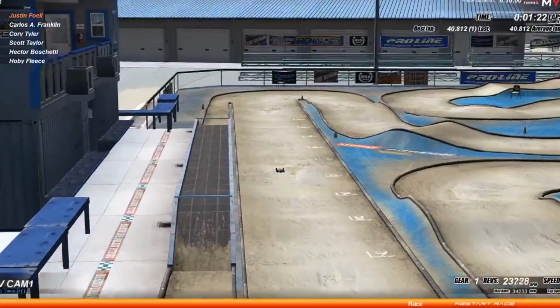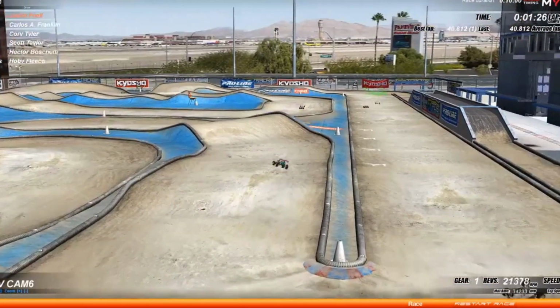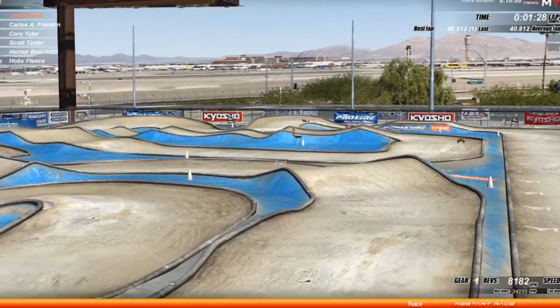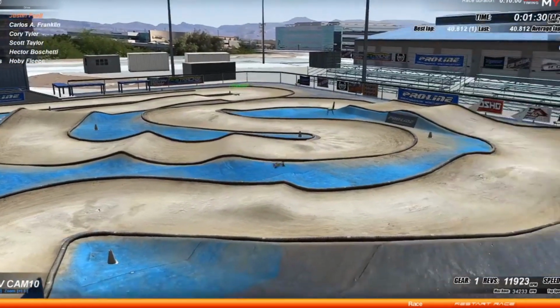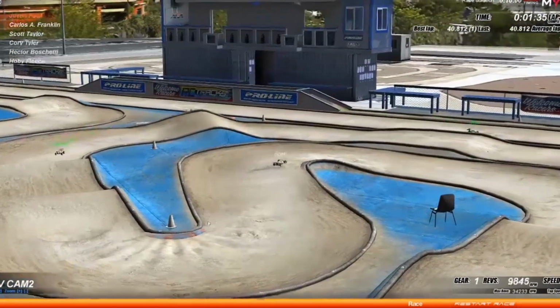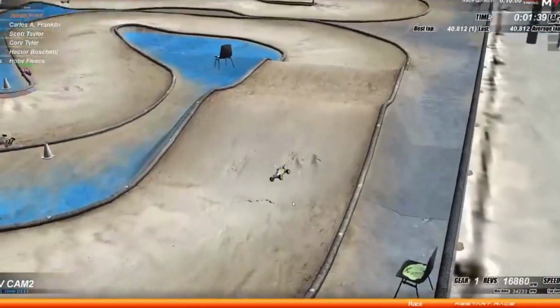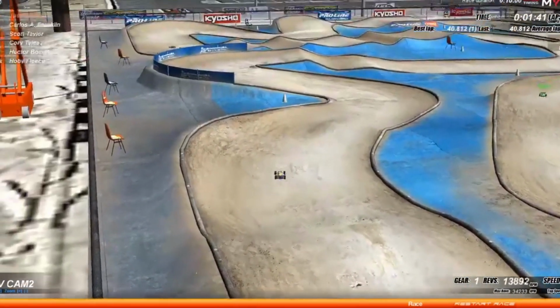Yep, very punishing track. Imagine if we did this backwards. Not only would it be punishing, but it just wouldn't, I guess, connect properly. As we're watching, Justin's team associated RC8B 3.2E. Nice. Alrighty. We're about to approach 2 minutes.